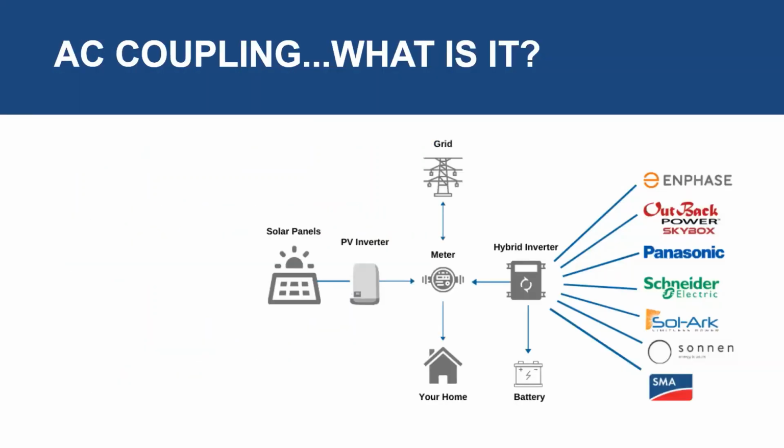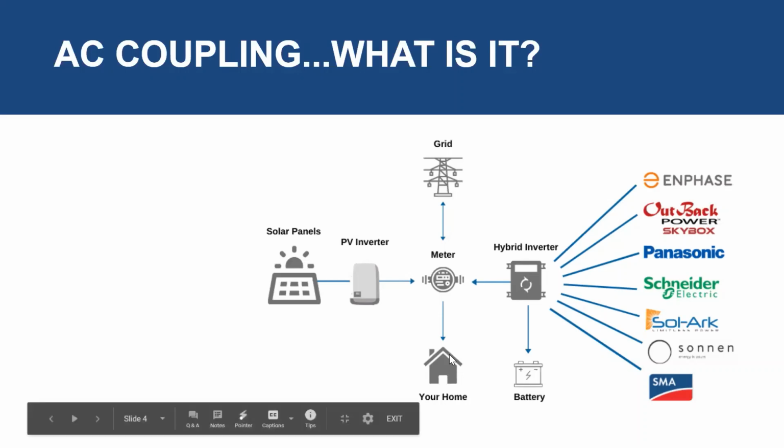So let's start with AC coupling. What does it mean when we say AC coupled? The first fundamental thing I want to look at in this diagram is that when you start with your solar panels, they are paired to a PV inverter, just like you're used to. So in a traditional setup, you would have your solar panels, your grid tie inverter, your meter, which feeds your home, and the grid. Great. That's your traditional setup.